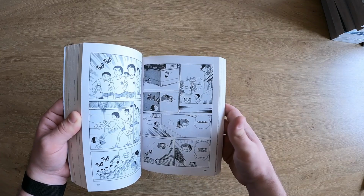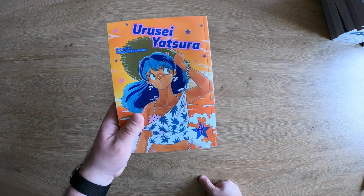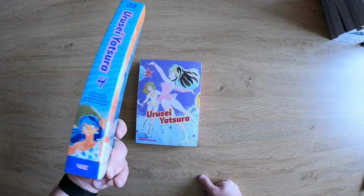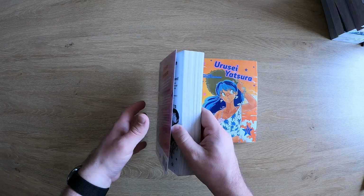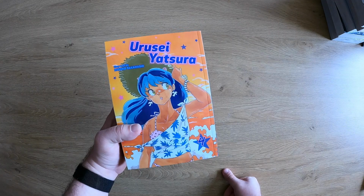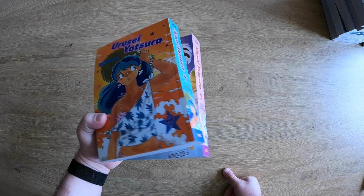I can't complain because I know that this will hold up, because I've read part of the first one to see how it is, and these 2-in-1s are way better than what they do with 3-in-1s. So yeah, pretty great. Urusei Yatsura is an older series, as you may have seen from the art. It also has a huge anime, and it's one of those nostalgic series. Let me know if you read it, and what you think about it.